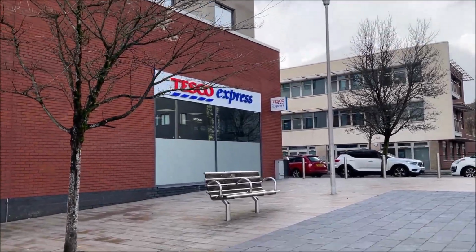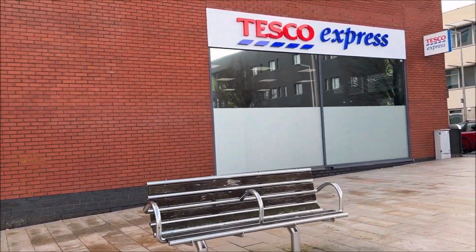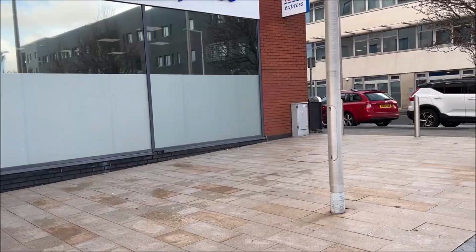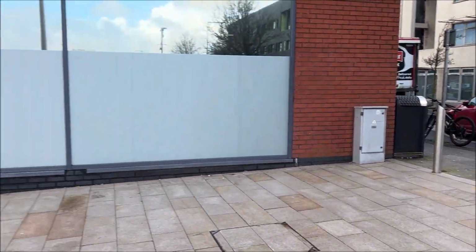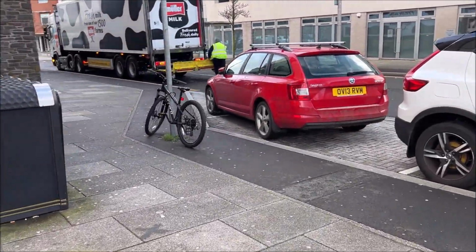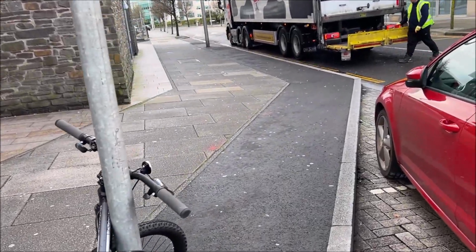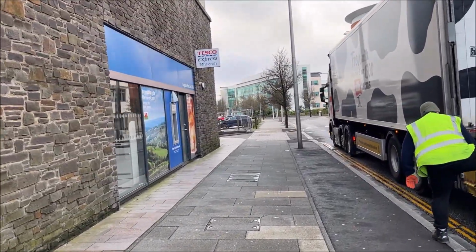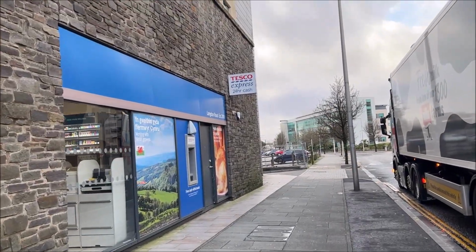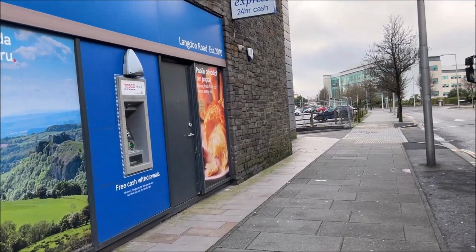I guess one of the benefits of this hotel as well is it has a Tesco Express kind of built into the building. I don't think you can actually access it from the inside of the hotel, but there's the entrance just there. So if you hop out and head around here, you can get a couple of supplies. Cash machine as well. And just there is the car park that we saw a couple of minutes ago. All in all, seems like a reasonable hotel.